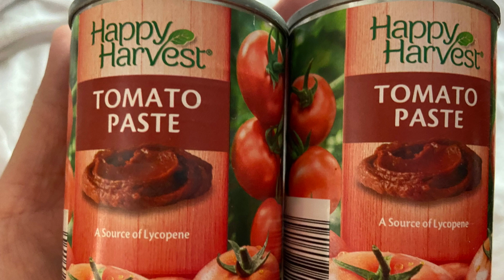Remember though, tomato products are acidic, so they don't store very well long term. Try to rotate your stock and use them up within a year or so.